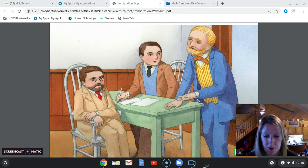Here he is being interviewed by the clerk. Charles said his name, and the clerk wrote it in a book. Then, without looking up, he asked, "Do you have a job waiting here for you?" "No," Charles answered. "Do you have any money to live until you find a job?" "No," Charles admitted. Now the clerk looked up at Charles and shook his head.